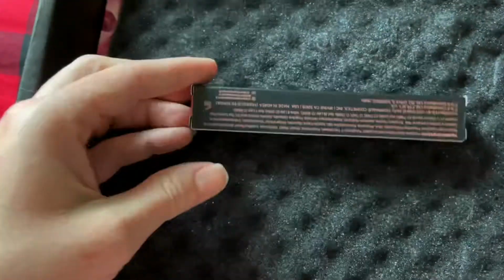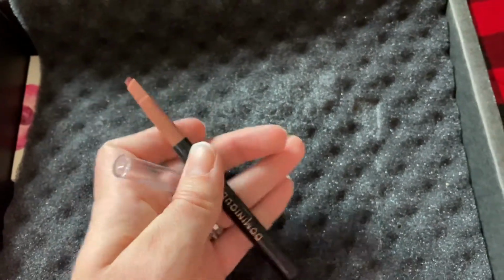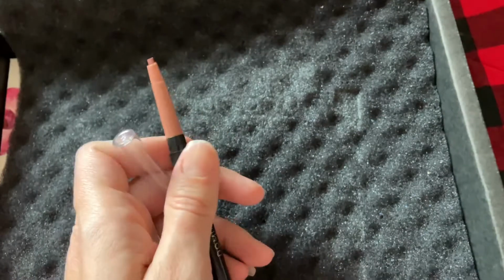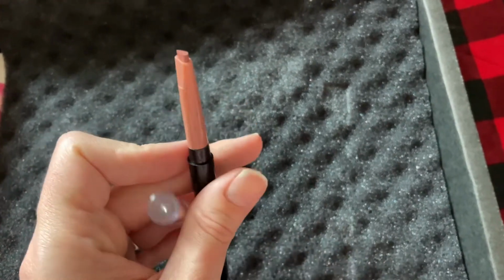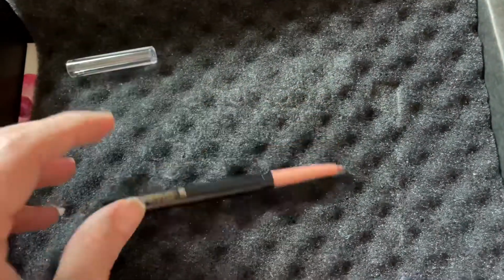I should just stop the video and come back. So as I was saying, I'm always drawn to the same colors. And this is one that I would be attracted to. I do like this little tip where you can get in the crease of your lips. So I am going to swatch it and show you guys.